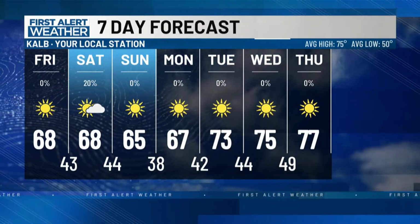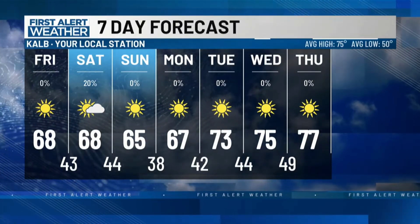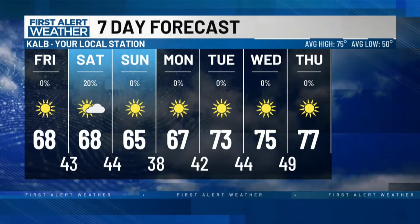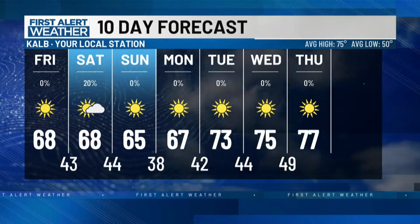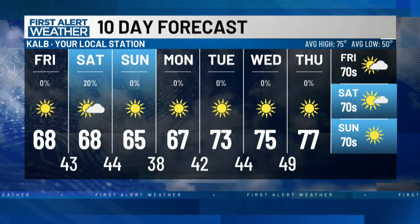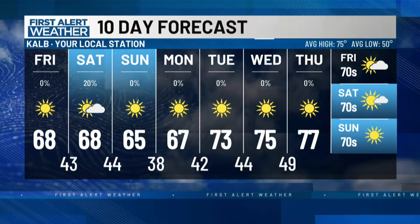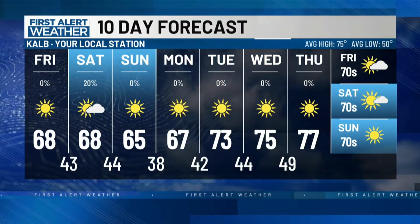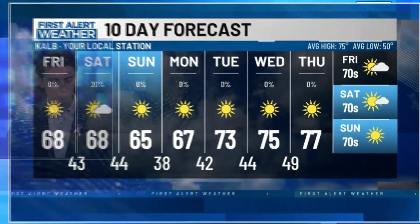Morning lows tomorrow morning start off in the low 40s, mid 40s for the weekend, and then by Monday morning could be the coolest weather again of the season, starting out in the upper 30s. Things get warmer for morning lows as well, back to the low 50s by Thursday morning, which would put us a lot closer to average for this time of the year. Rest of next week looking pretty good. Friday, Saturday, Sunday as well, we keep it in the 70s with nice and pleasant conditions. And that there is a look at your full First Alert 10-day forecast.